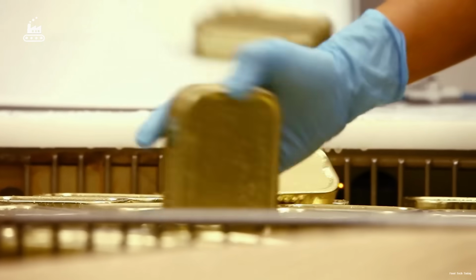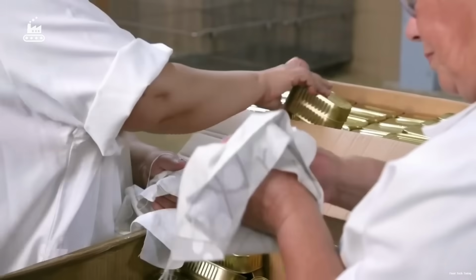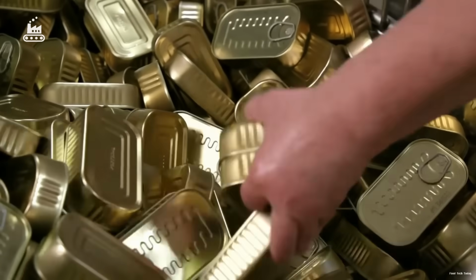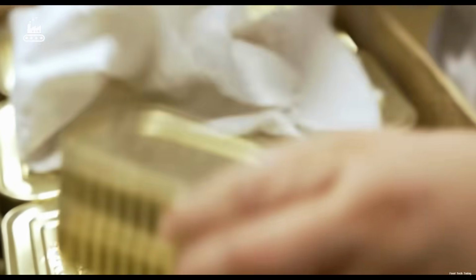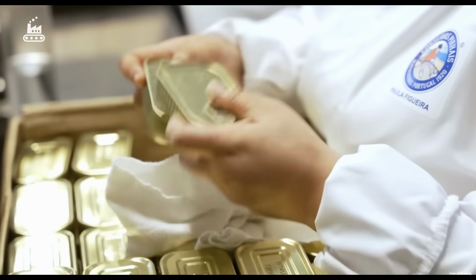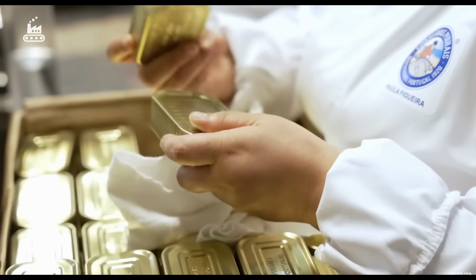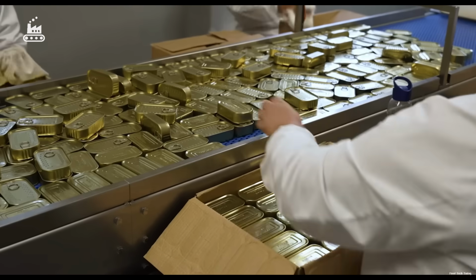After sterilization, the cans still have condensation on the outside, so they need to be fully dried to prevent oxidation, which could affect both quality and shelf life. As a final check, workers gently tap each can by hand. The sound it makes tells them whether there's excess moisture inside or if the weight is off. It's a simple test, but incredibly effective.